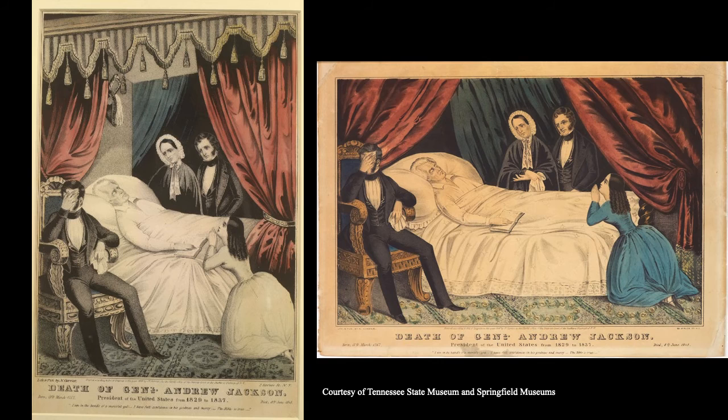This print would have been widely reproduced, and here you see another version of it from the Springville Museums. There are some differences when compared to the one in the State Museum collection, including the way the image is cropped, the lack of bed curtains, the color of the girl's dress, and even a different pattern for the carpet. And it's possible that these changes were marked as improvements on an artist's model print to sell more copies, demonstrating the popularity and demand for Jackson imagery.